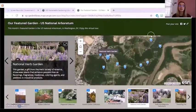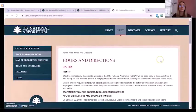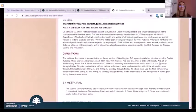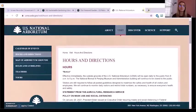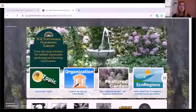If you wanted to plan your visit, you would click this Plan Your Visit tab in the top right, and it'll lead you to the website of the garden, and it'll tell you how to book a tour with them. And the last tab is the Ecoregions tab.